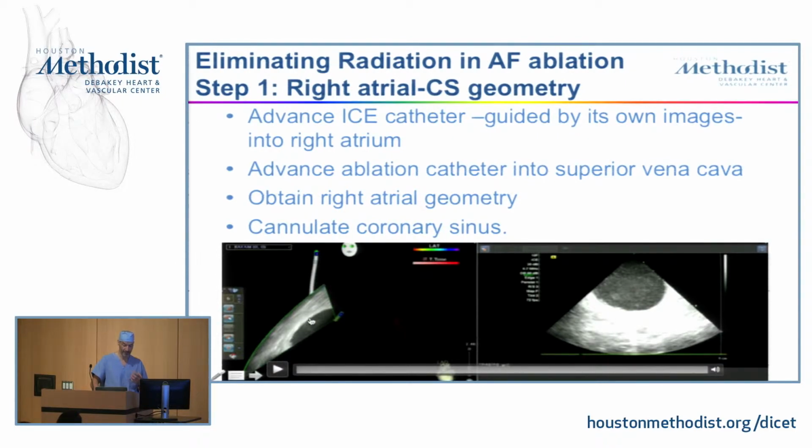If I see the right atrium and it's moving, I know I'm in the right atrium, then I advance the ablation catheter. I also see the signals that the ablation catheter is giving me. So if I see a P wave, I know I'm in the right atrium. If I keep going more superior and I lose the P wave, I know I got into the superior vena cava. So as I move this catheter, the computer records where I have been and creates a geometry of where I have been. And I'm going to show you how it's done.